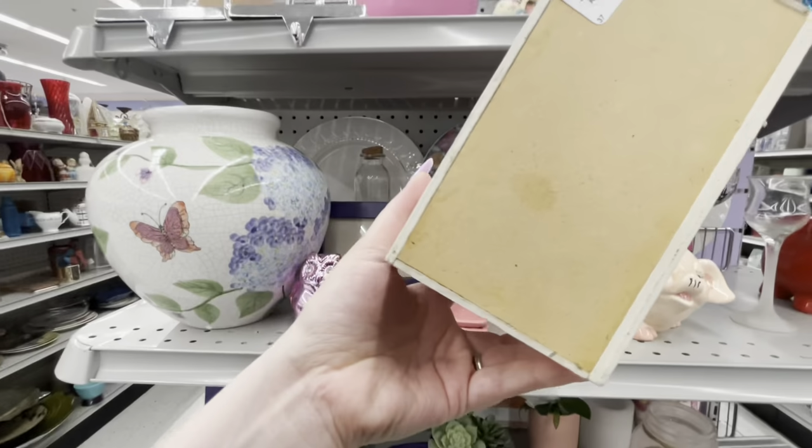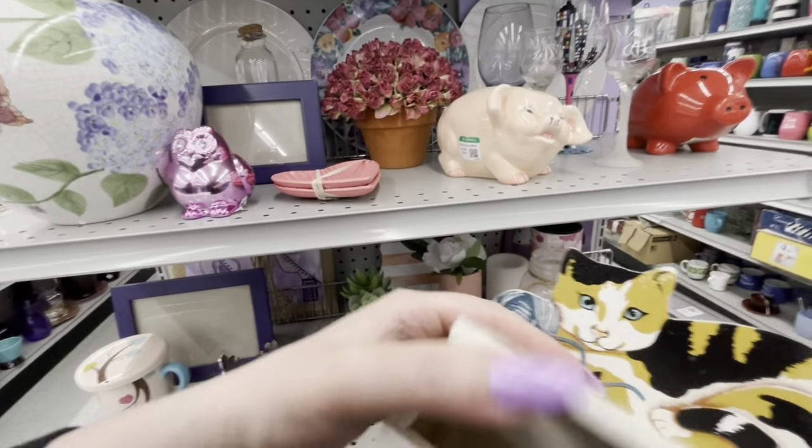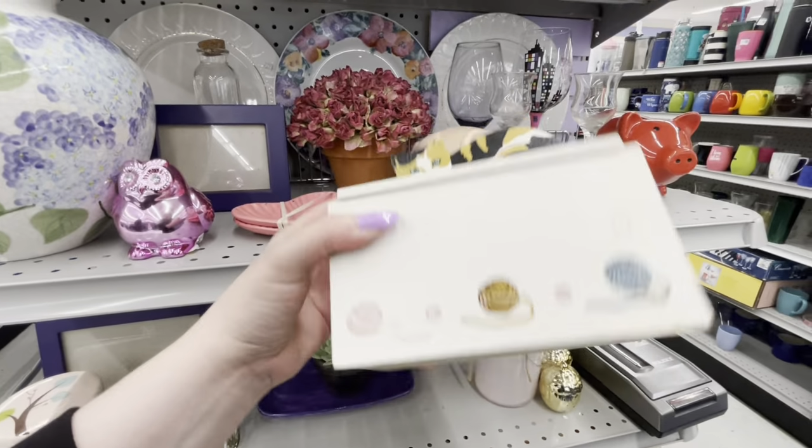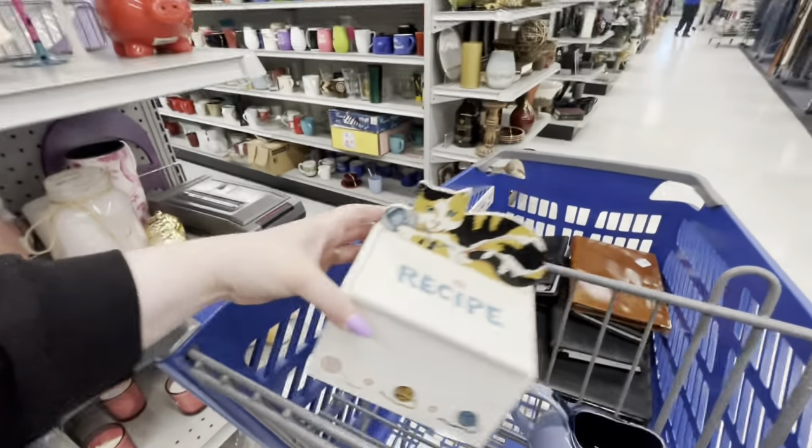Okay, look at this recipe box. $1.99. Oh man, I might need this. That is adorable.